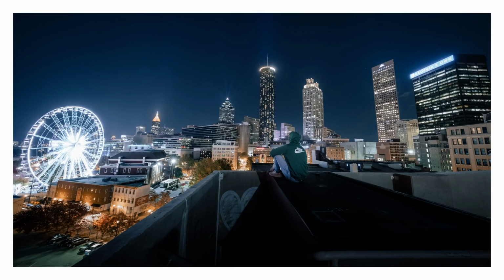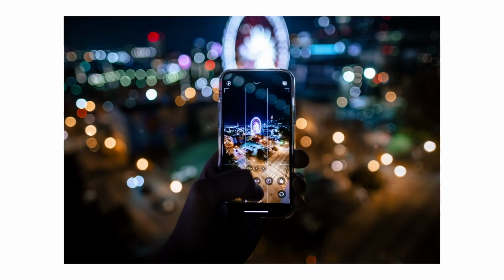I enjoyed it so much that last night I was in a parking deck and I made some more photos with it. One of me sitting on this ledge, which was fire, and then one of me holding my iPhone over the ledge. I typically don't like that shot, but I don't know, it just felt right in the moment. I went to make an iPhone photo and was like, hey, this would work. So those are on my Instagram as well.